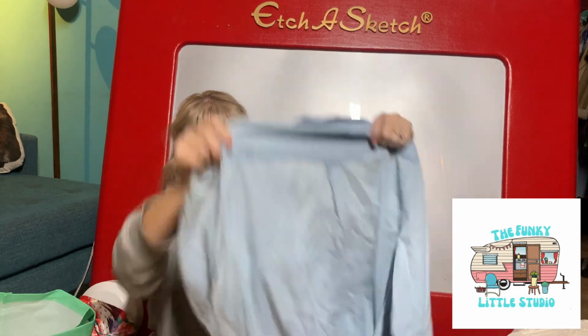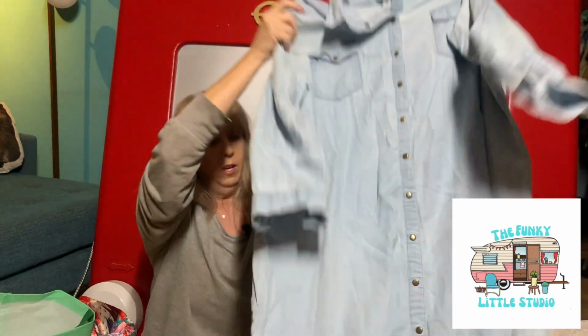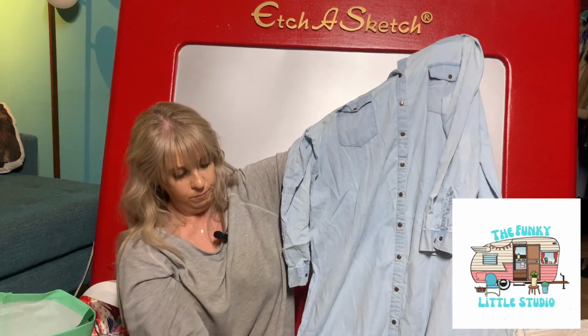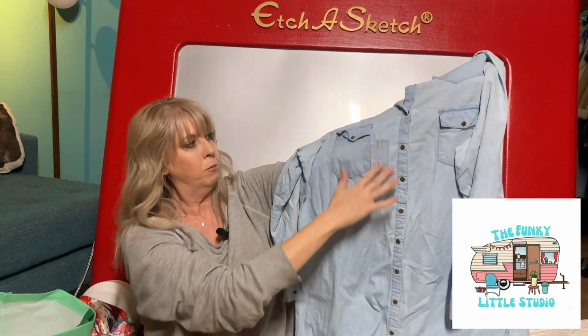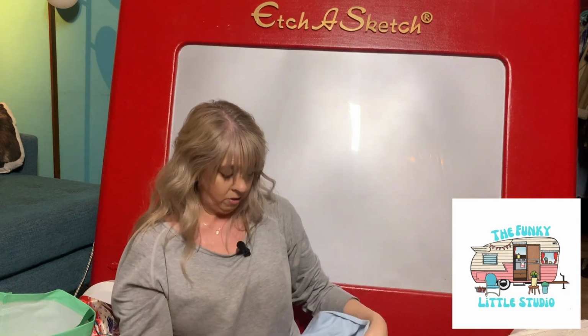So it literally is just like a t-shirt dress, and you could wear it that way, of course. You could open up some of these snaps and show a little leg, or you could completely unsnap it and just wear it as a duster. And it's a great size.